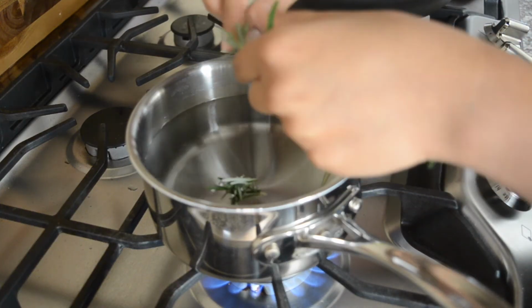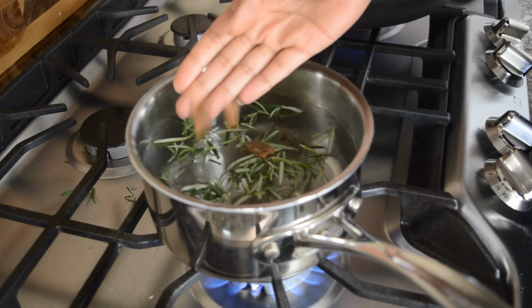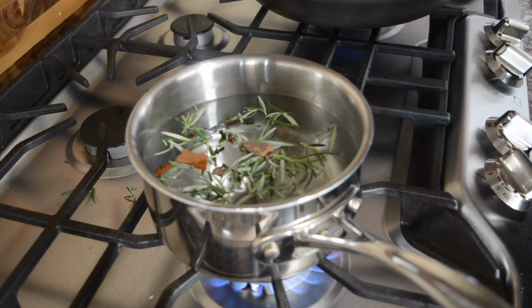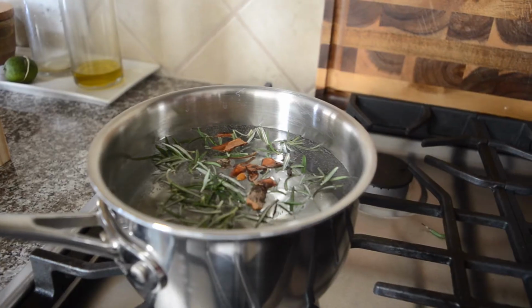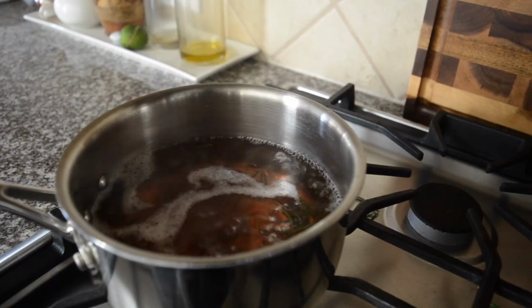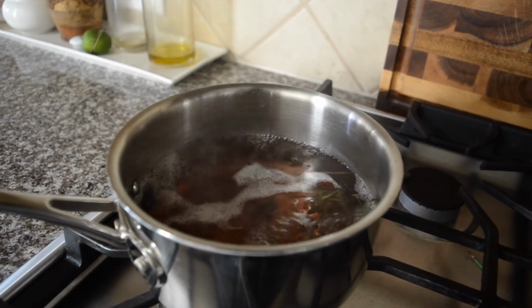Here I am adding in rosemary, some cinnamon sticks, cloves and star anise. I bring this liquid to a boil and turn it off and let the delicious scent engulf my home. You can keep it turned on as well because the simmering just makes the aroma last longer.